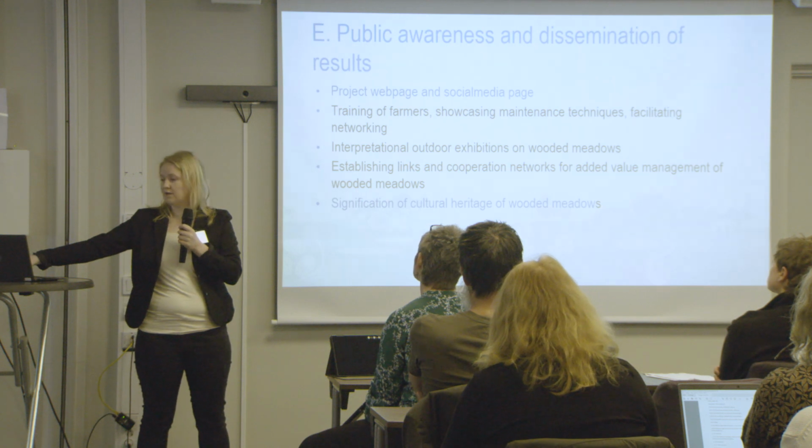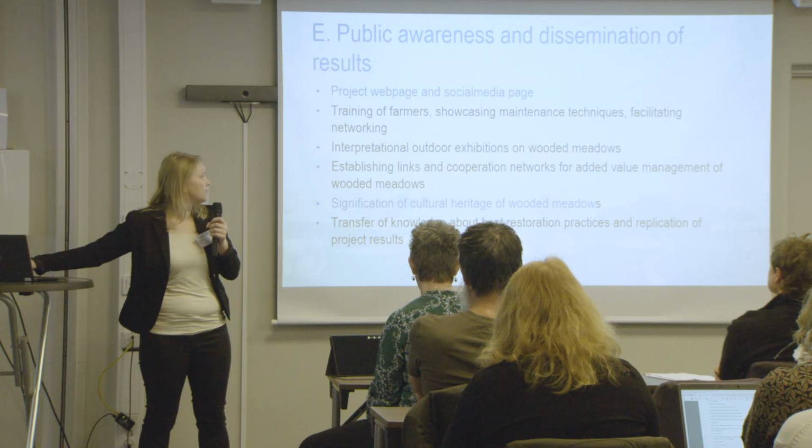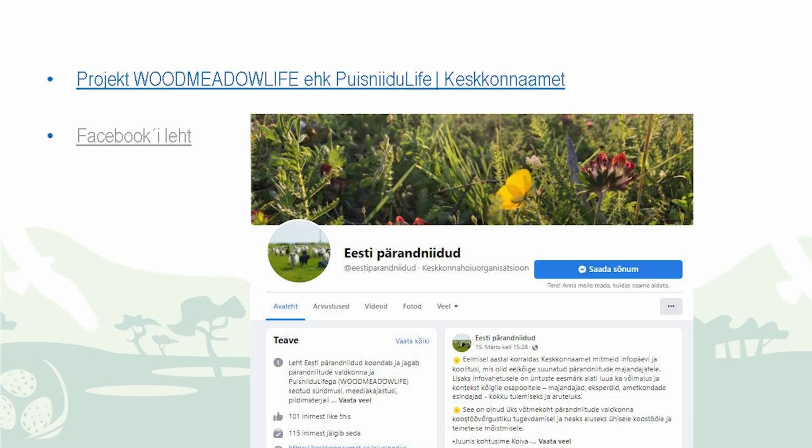We have also started a cultural heritage survey, both material and immaterial, and we will publish a book about it and hold one international seminar about it in the project. We transfer the knowledge of the best restoration practices and replication of project results, so we make guidelines with best practices in wooded meadows. Here you can see the view of our social media page.